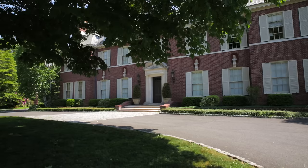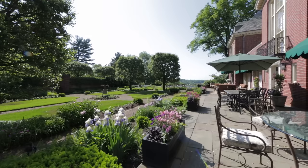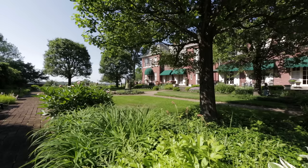Our daughter was married here, our grandchildren lived here. So it's got some of the best memories in our life. It's a house that has been meticulously cared for over the last 100 years or so.